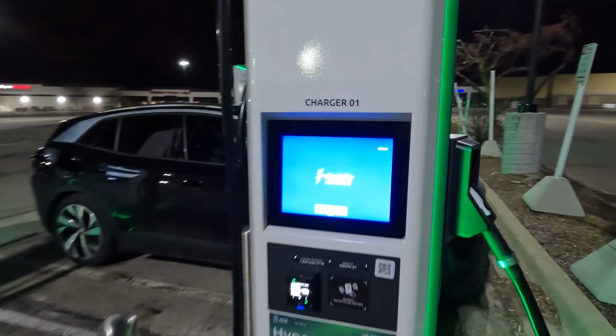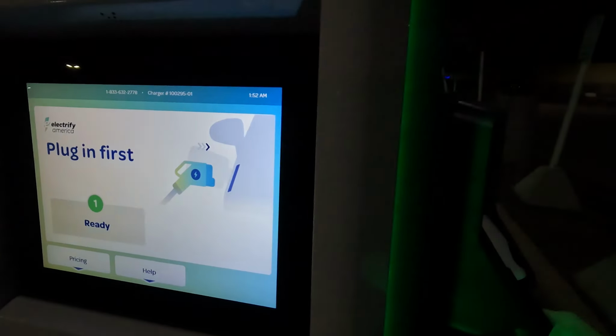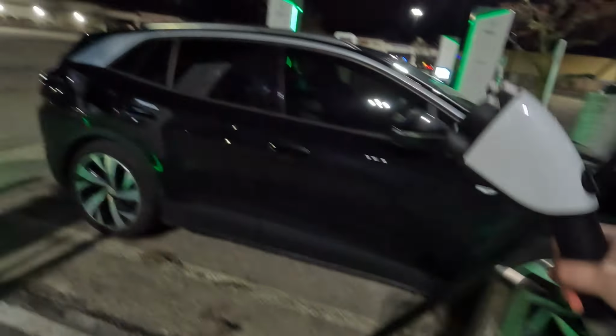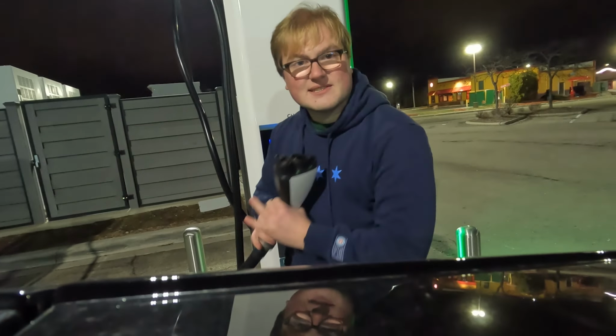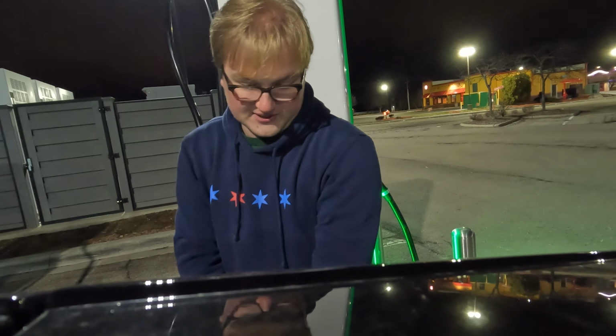All right, so we're gonna try charger number 1 here. It does say available, just like the other one did. Because these cables are long, I can just grab it from the holster on the right side here. Plug this guy into the car. These cables get stiff when it is cold out. I really do wonder whether Electrify America did any testing with this. I'm gonna set it on top of the car and plug it in, because these cables are so stiff in the cold. Okay, we're plugged in.